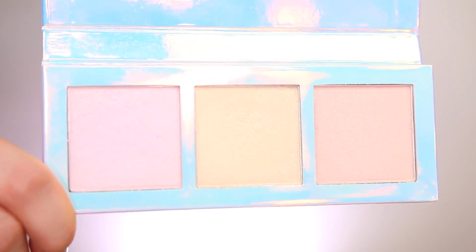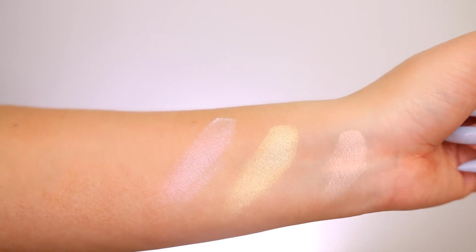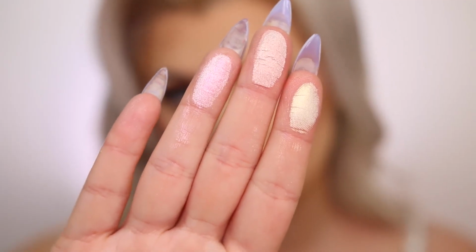I find that the middle shade is the most intense, which would be the gold shade, and I think a lot of people would like that. As you can see, this is really intense, whereas I feel like the peach and the pink are a little bit more powdery, and they don't show up full on, and then when you turn your face you get that pink kind of glow.